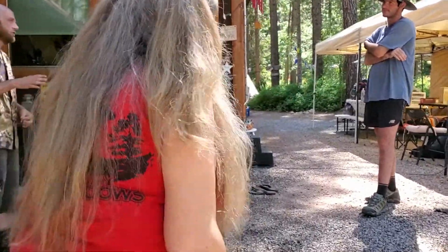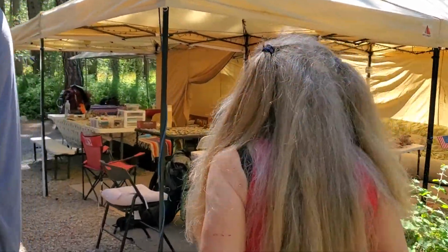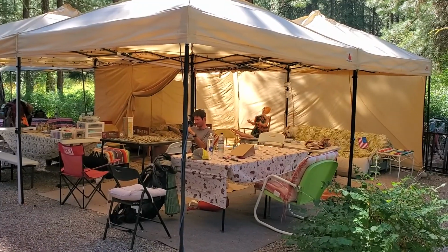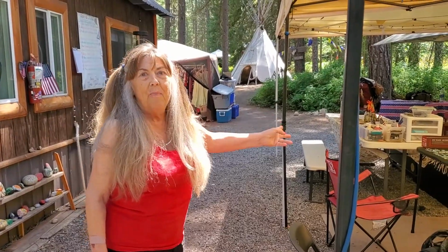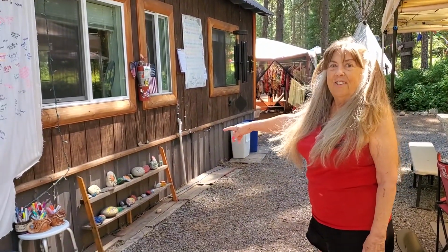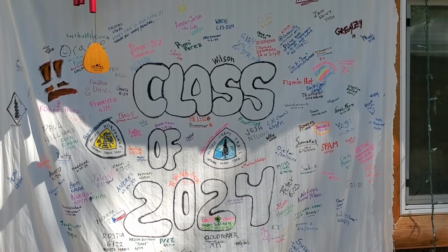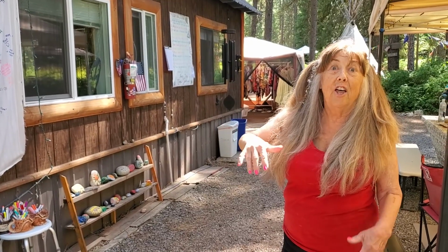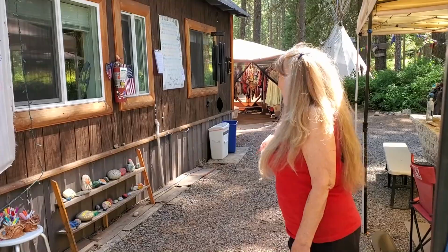And I buy people meals. So over here is what we call the chill zone, and this is just an area where people can hang out. We got the rock painting, so everybody paints a rock, and this is the starting of this year's rocks, and then this is this year's class banner. Last year and the 2 years before, class banners are down in the garden area, and a lot of people come back and they go back and look and see their signature on that.